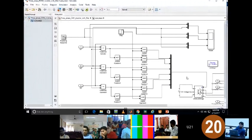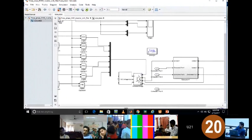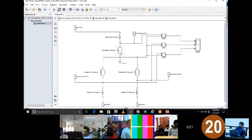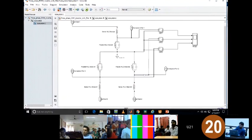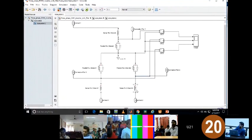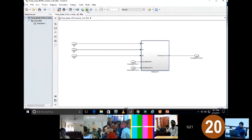Okay, this is a system. The repeating sequence is given to our universal bridge, and the universal bridge is again connected to another subsystem, which is a filter circuit. This filter circuit consists of inductive or capacitive branches like this one. If you control this RLC, you will control the design of the waveform. So let's run this model.